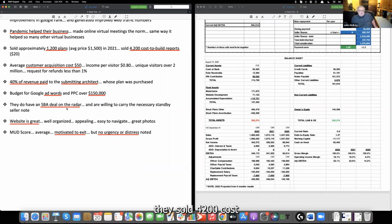They sold 4,200 cost-to-build reports. The average customer acquisition cost about $50. Income per visitor, 80 cents. Unique visitors over 2 million. That's a pretty good number. Requests for refunds less than 1%. Super important metric. I love to see it in the notes.